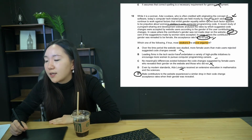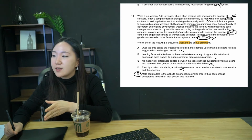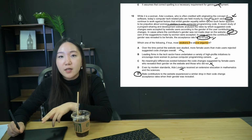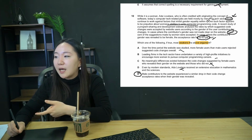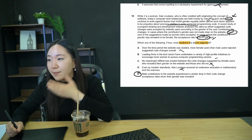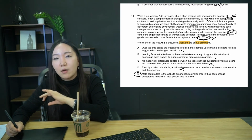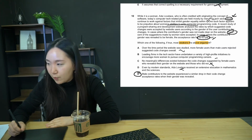So what would weaken this argument is anything that proves that the 72 to 63% change was nothing to do with gender. We have to try and weaken that part. We have to try and disprove this link here. And there's so many ways you could do that. This is not a particularly strong argument, right? Again, it hasn't told us anything about other factors surrounding it. So we can't possibly know that this is true, but we look at the options anyway.